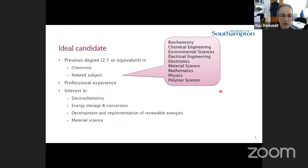So I've taken candidates who didn't have much chemistry or material science, but they ended up doing research projects which were very much related to batteries or battery management or development of catalysts for fuel cell electrodes, for example. So I take into account the professional experience, even job experience. And of course, I look for candidates who have a strong interest in electrochemistry, but also in renewable energies, whether it's to do with the development or implementation of renewable energies, and in particular in energy storage and conversion, and also material science, because the electrodes, the electrolytes, the separators, they all involve materials with very different properties. So material science is an important part of this program. So it's good to have an interest in this.